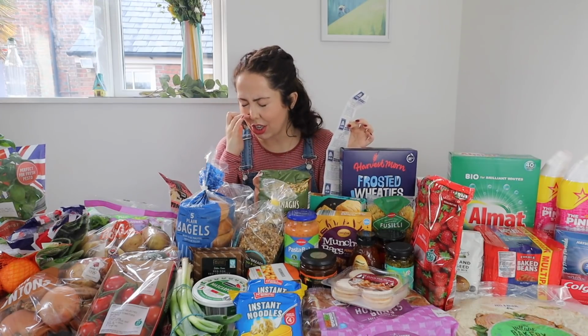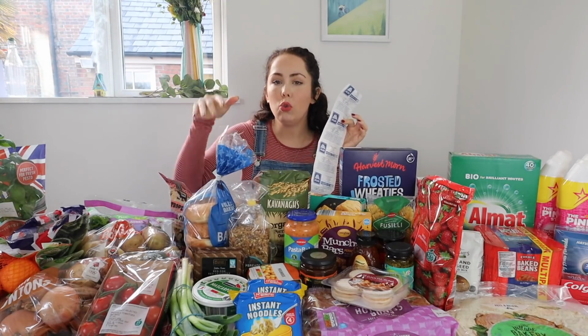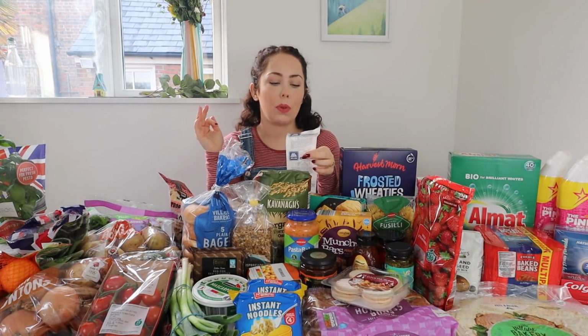It tastes delicious. We've got some bagels. Now my Aldi only does one type of bagel. I would normally get the wholemeal bagels or the sesame seed bagels, but I have to go with these. These are just white bagels, but they will go with our bagel dinner.